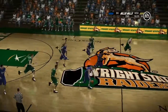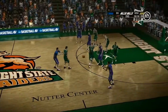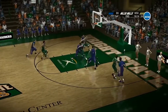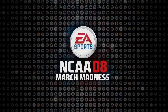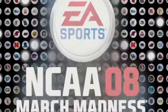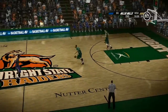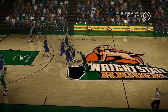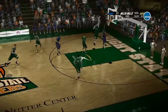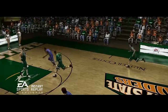That was a great, great effort right there, trying to play that passing lane. Anticipated really well. Dump it inside. From the baseline, buried it. Number 44, 42. What a great steal. Defensive player was really right on top of that basketball. That's a 9-0 run.